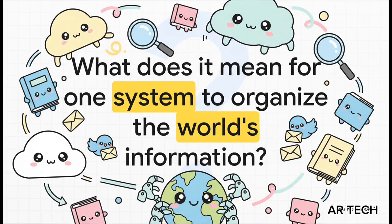And that leaves us with one last massive question to think about. We've just gone over how it all works, but it's worth taking a moment to consider the sheer impact of it all. What does it really mean for one system, for one set of algorithms, to be the main way that we organize and access pretty much all of the world's information? It's definitely something to chew on.